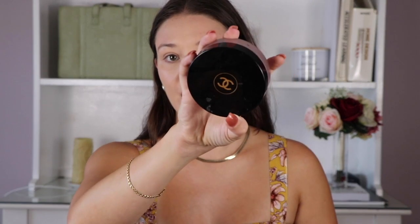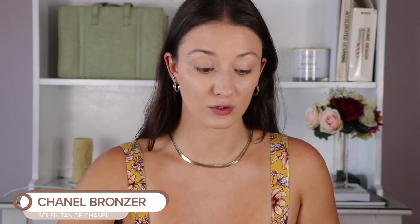So what I'm going to use is the Chanel Tan, you know what, it's the Chanel one, okay? It's the Chanel bronzer. I've had this for a super long time. I bought this probably in high school, so it's probably expired. But I will say I bought it with a coupon from Nordstrom, and I've had it since, and it's lasted me forever. It's really pretty too. I'm going to use it to bronze the face.